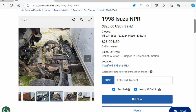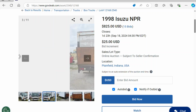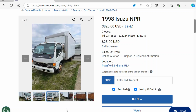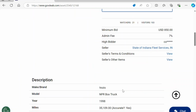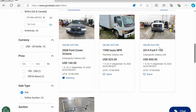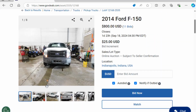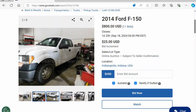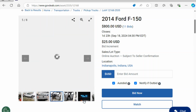Sometimes they do that. They leave stuff sitting around and they forget about it until somebody does an audit, and boom. Oh yeah, we need to sell that. So there's that one. And we will also, where's that truck at? So the truck, the 14 Ford F-150 is going through in a couple days. So we're going to come back and look at that truck right there, which has an $800 bid on it right now.